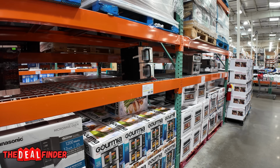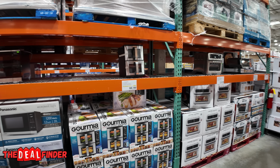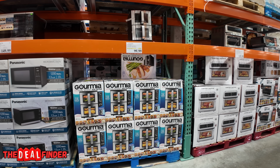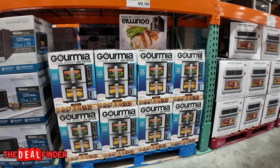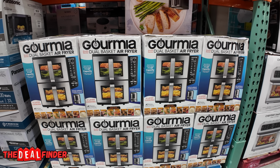In the #5 spot, this time from Gourmet, we have their new 11-quart dual basket air fryer. Has a smart finish and 4-layer cooking. The original price is $129.99, currently on sale. And yes, I am going to show it in tomorrow's flash deals for the week, so stay tuned for that. It's a space-saving design, but I didn't like the design, I didn't like the price, and I didn't like the build or the finish to it.